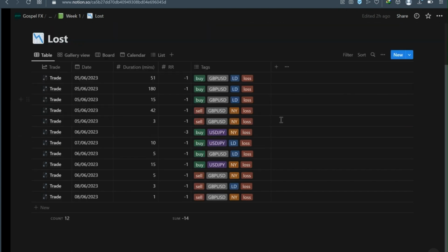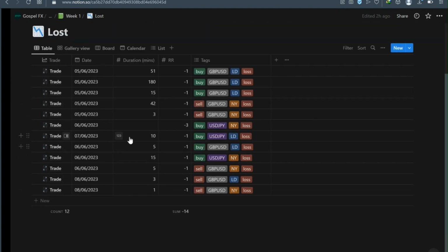So this is my Notion, and this is where I record my trades. Every trader should have this because it gives us that reflexive mindset, and that is how we grow.